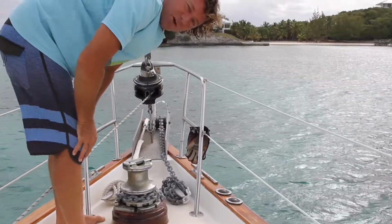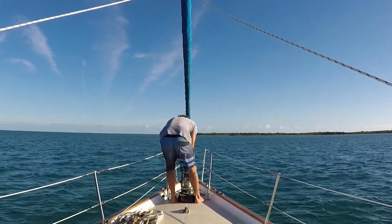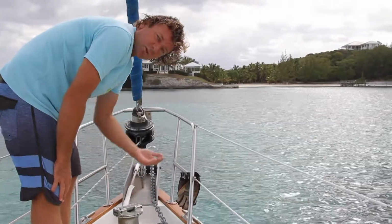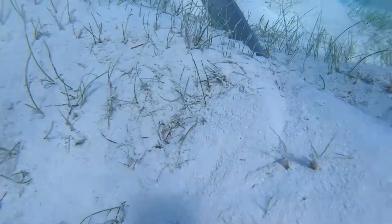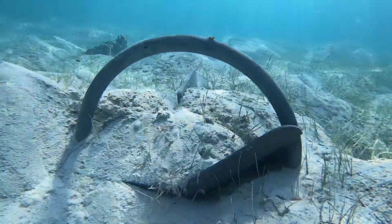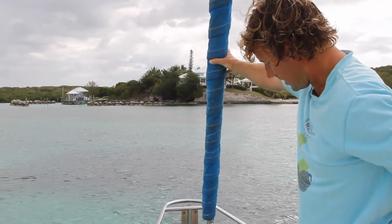So most of the time Jana will motor forward slowly. I'll just pull in the slack chain by hand until it gets vertical and heavy, and then I quickly throw a wrap around this and use the winch to pull it up off the ground. The Rocna is down doing its job right now, but it's a big, I don't know how many pounds, 70 pound Rocna, is it? 33 kg. I think it's 33 kg or something like that. Big, and it just sits there nicely.